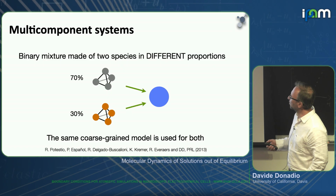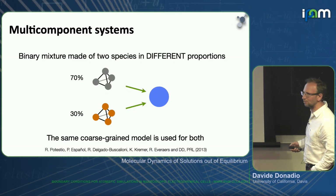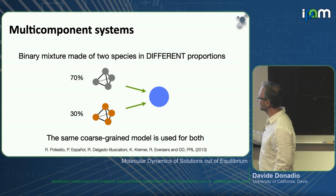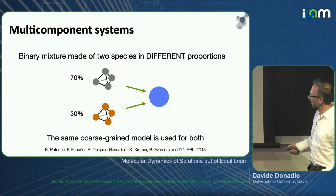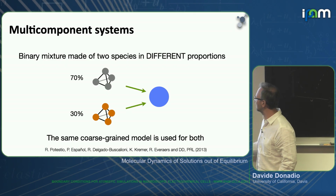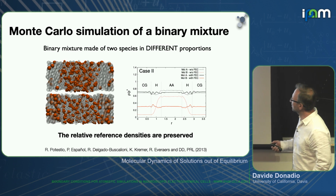Now, how it works: let's take a mixture where we have gray particles and orange particles, and they are all coarse-grained by the same blue particle. No chemistry here, just colored particles, right? And this is remarkable. We can use the same coarse-grain model for both, which means we can also do a semi-grand-canonical switching in the coarse-grain part at zero cost. And so this is what you get.